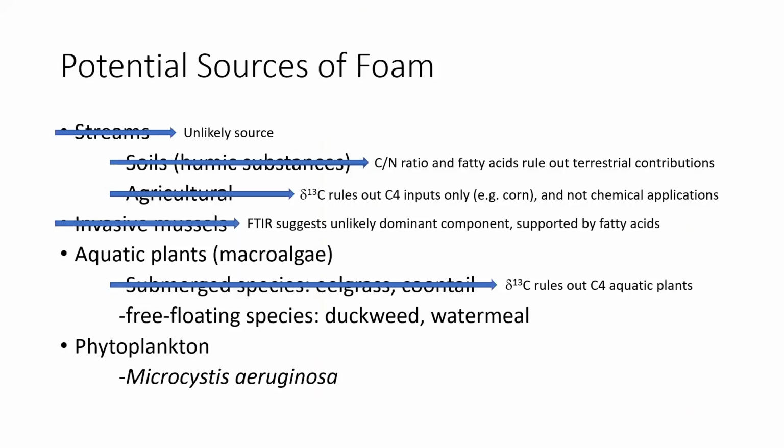It's very unlikely they're the dominant component in there. It's supported by fatty acids. It's supported by the FTIR. The macroalgae, now we think that the macroalgae still could be contributing some carbohydrate, but it does not look like the carbohydrates we're seeing in the foam. So they're probably not the dominant component.